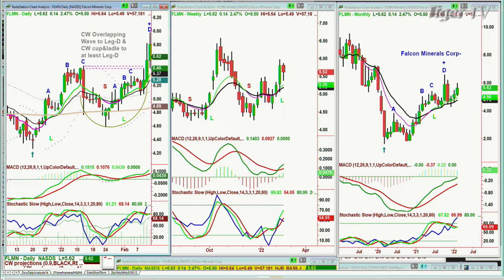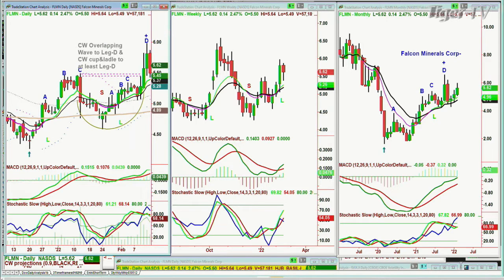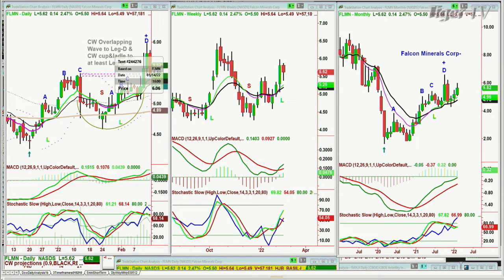But what does it do underneath? I didn't change the color. It goes gray A, gray B, and then gray C, which is under the 5.49 high of somewhere in the middle of January. And then you get your overlapping wave. So I wrote in here, Chapman wave overlapping wave usually goes to at least a D. And Chapman wave cup and ladle, not the cup and handle. I don't like those at all.